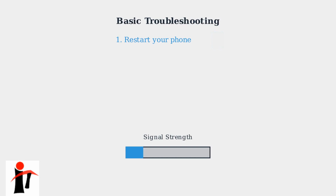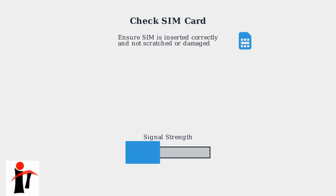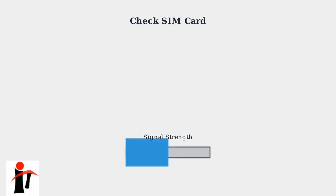First, restart your phone by holding the power button. Next, toggle airplane mode on and off to reset your connection. Finally, reset your network settings to clear any glitches. If the problem persists, check your SIM card. Ensure it's properly inserted and not damaged.